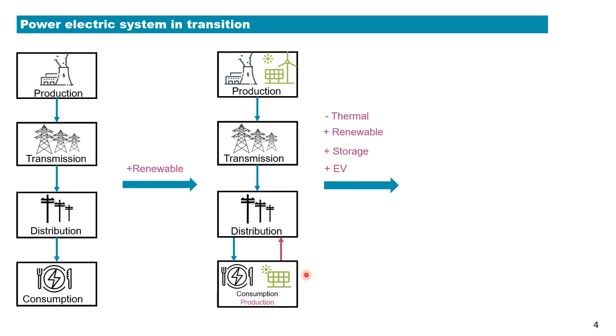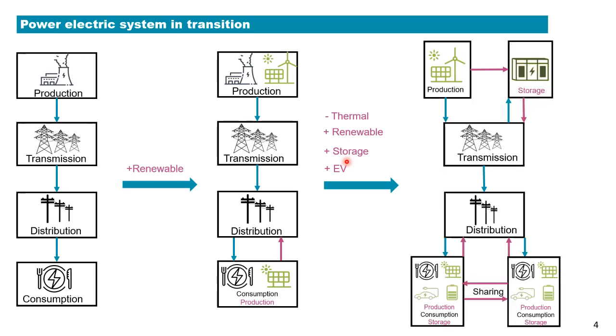And in the future, our ambition is to remove as much as possible the thermal power plants, and we will add a significant amount of renewable power sources. With this, we'll also have to add more storage units to provide flexibility to the grid. And finally, the adoption of electric vehicles will also come, which finally leads us to the envisioned structure of the power electric system that we see on the right-hand side.